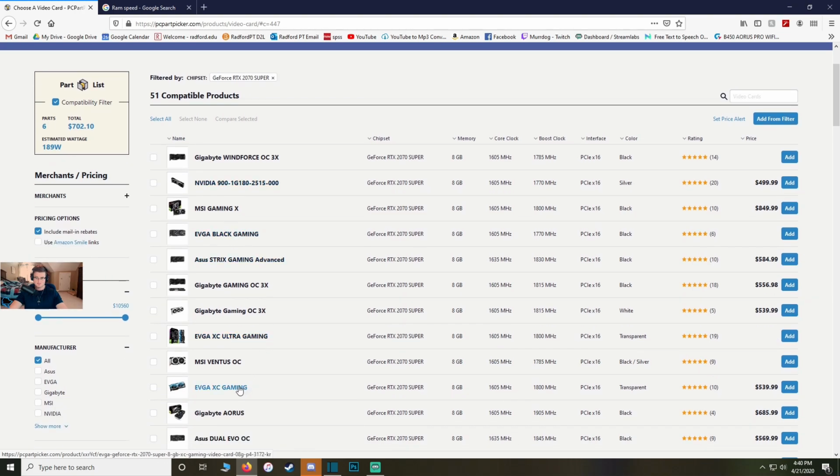I think that's the one that we had on there, the Nvidia 900 before. This one? Yeah, 8 gigs of memory on the video card. Is that a lot? Yeah, I'm running a 2060 and I have 6 gigabytes on mine. Okay. So that's $500. If you want another one, there's one for $539.